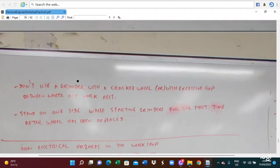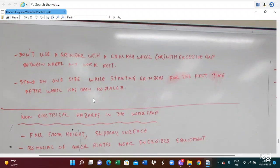Don't use the grinder with the chalk wheel with an excessive gap between the wheel and the work rest. Stand on one side while you are starting the grinder for the first time and after a wheel has been replaced.